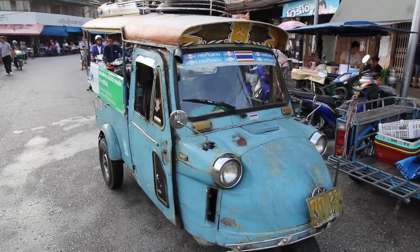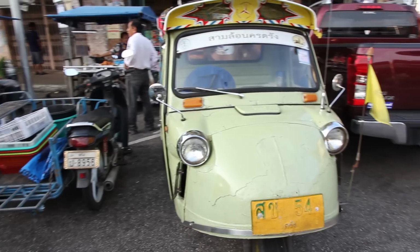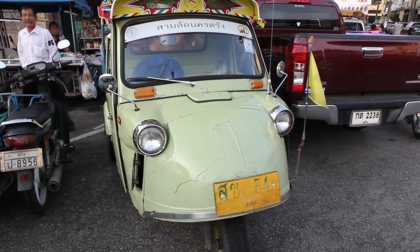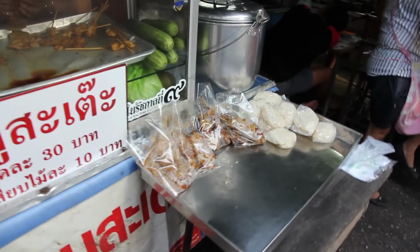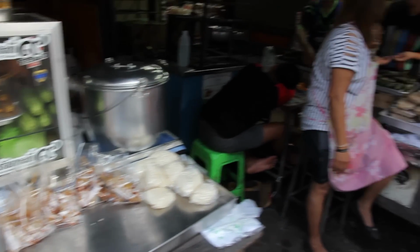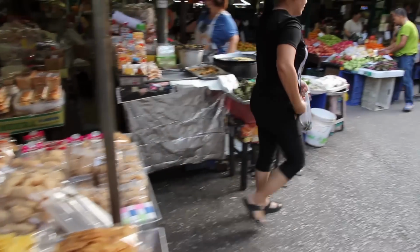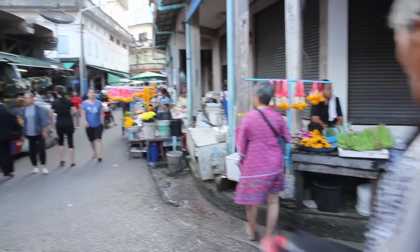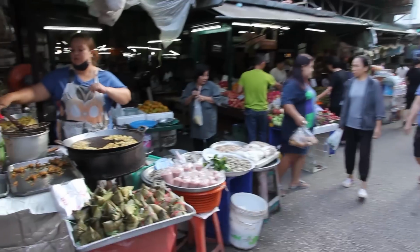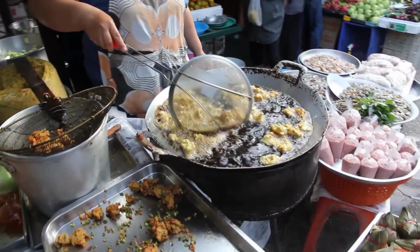This is another thing that Trang is famous for, these old style tuk-tuks. I believe there's only a couple of places in Thailand where you still find these. Cooking tasty looking chicken satays. 30 baht for a bag of those. Dried bananas. Lots of Buddhist flower arrangements over there and there. This looks good. Some sort of fish cakes.